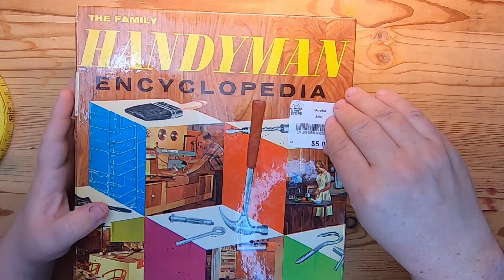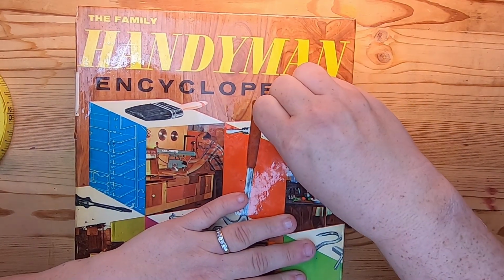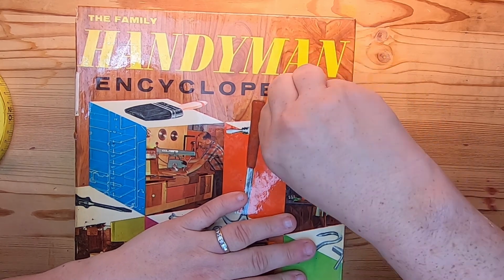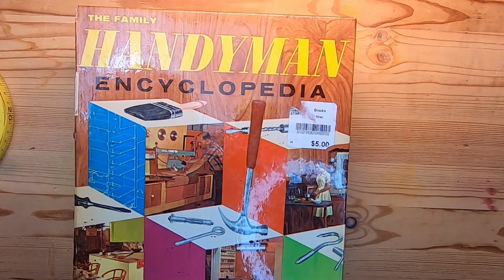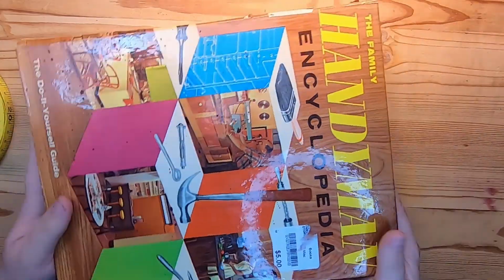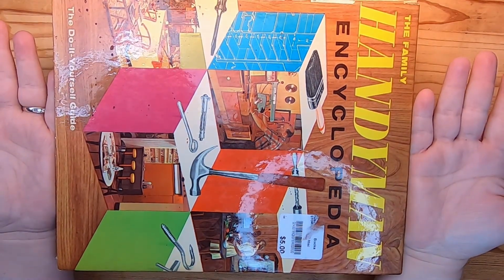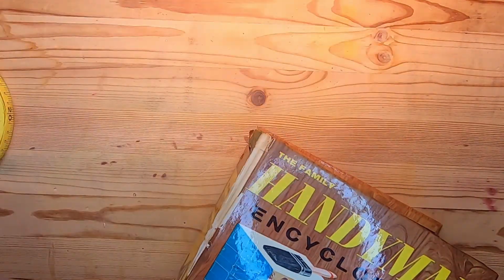It's the Handyman Encyclopedia. And again with the sticker, but this one doesn't bother me because I'm not going to use the cover for a journal or anything, so I don't need to obsess over this. But this is a really big book. It's hard to fit in frame. I'll turn it sideways so that you can see. These are my hands, so this is the book. It's a big book, and it's also very thick.